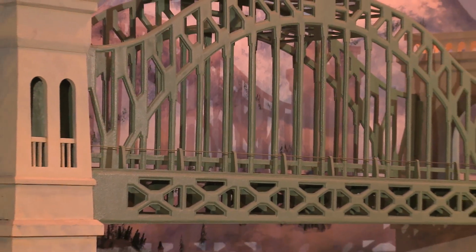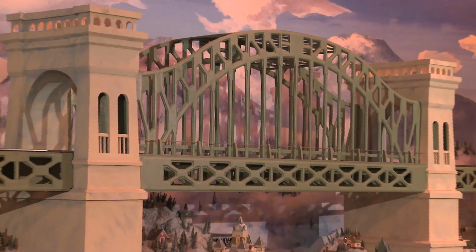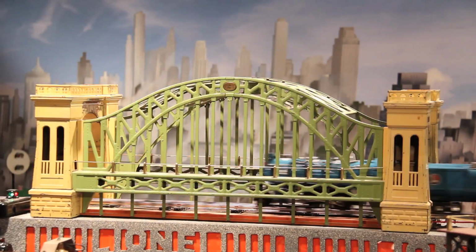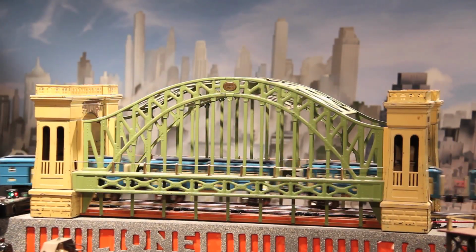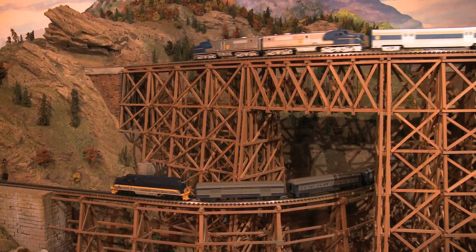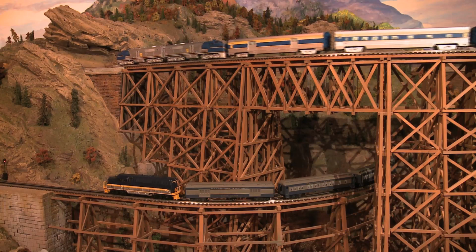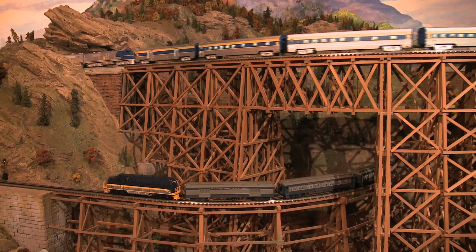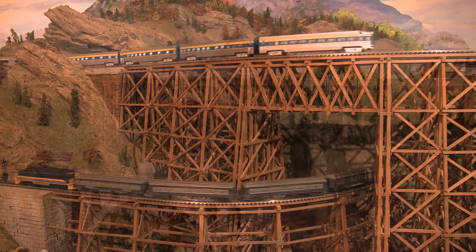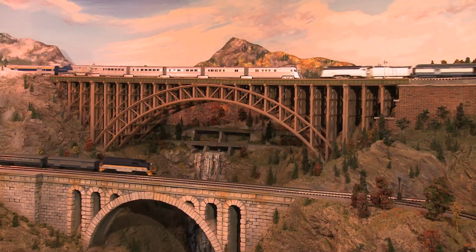The design and colors of this scratch-built 16-foot long model are not based on the actual bridge, but on the original green and cream Lionel toy version of the bridge. As you look at the three hand-carved bridges, the trestle and the mountain tunnels, you become aware of the rush of trains on every level. Trains above, trains below.